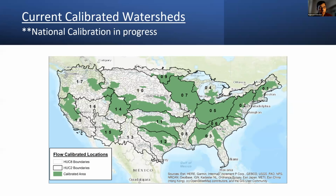And we are also continuing to calibrate. We are not just going to give you the raw data. So this is an ongoing effort. And the green area that you see here is some form of calibration for water quantity or quality, depending on what data is available, actually. And this is continually expanding, and by the end of the year, our goal is to have the entire country at a HUC 12 level calibrated for hydrology, and where possible for water quality, such as nitrogen and phosphorus and sediment.